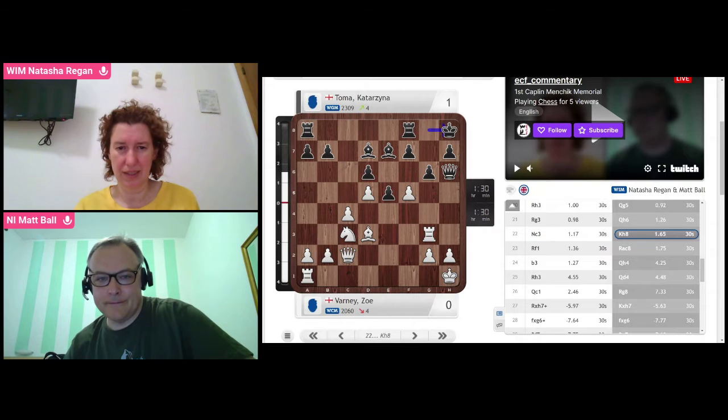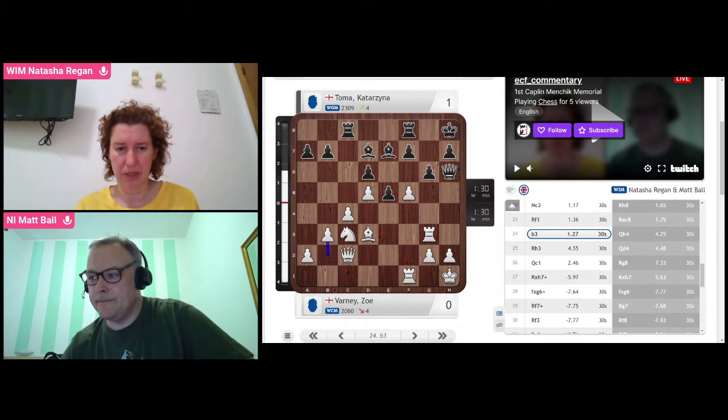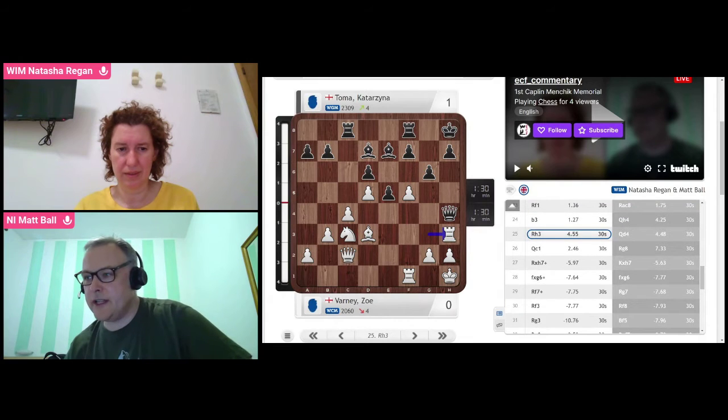Knight c3, king h8, rook f1, rook c8, b3, and then queen h4. And then you saw what happened to the eval bar there. Other moves available were b5, e4, or move a rook, but the queen's moving away from the king, and we can tempo that again with rook h3 and continue our attack.